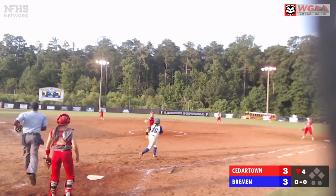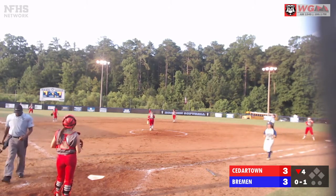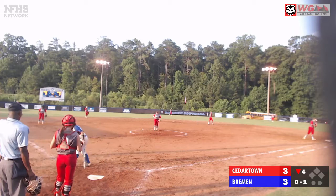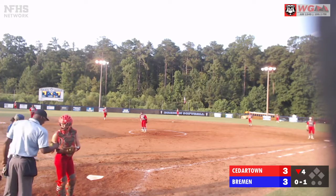First pitch on the way is hit to the left side, and that one is going to drop foul. But Emma is cleared to play today. I talked to Emma right before the game, and she said that she might enter in the game maybe as a base runner or a pinch hitter of some sort. So we hope to see her in the game at some point.